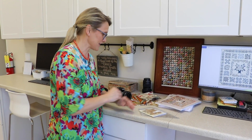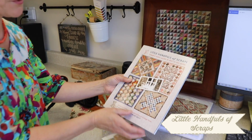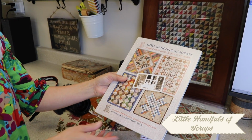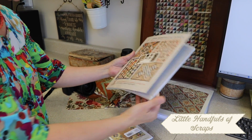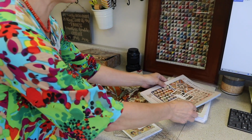Let's see what's on my desk today. I'm working on some projects from a little handful of scraps because we have a new quilt along coming up. So I'm super excited about those. Oh, those little quilts are gonna be perfect to play with.